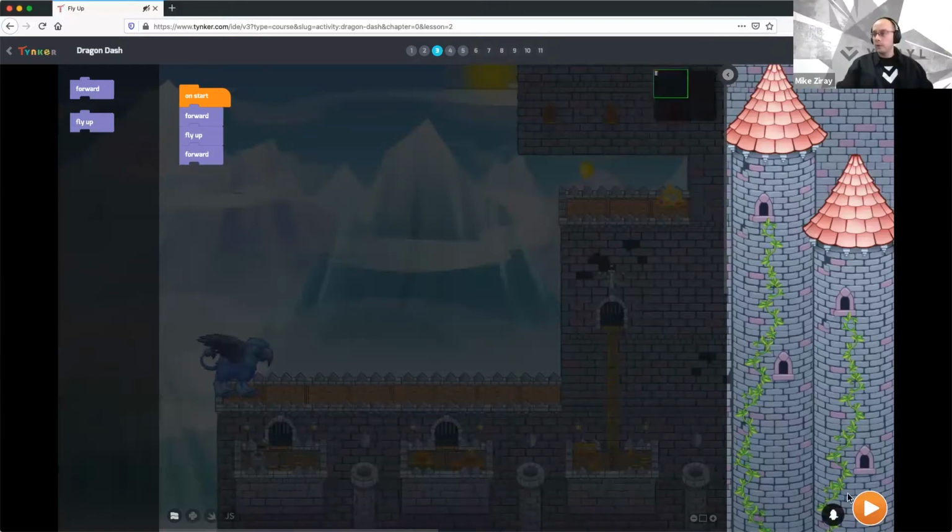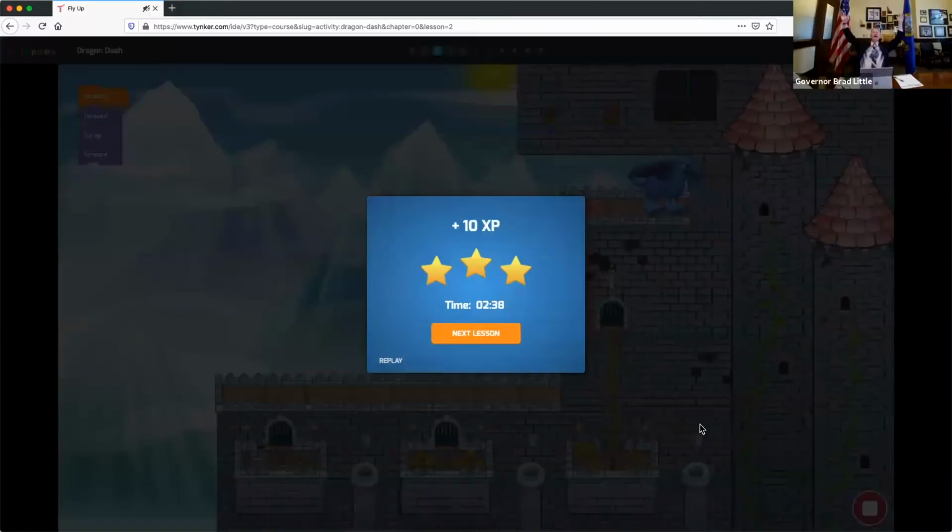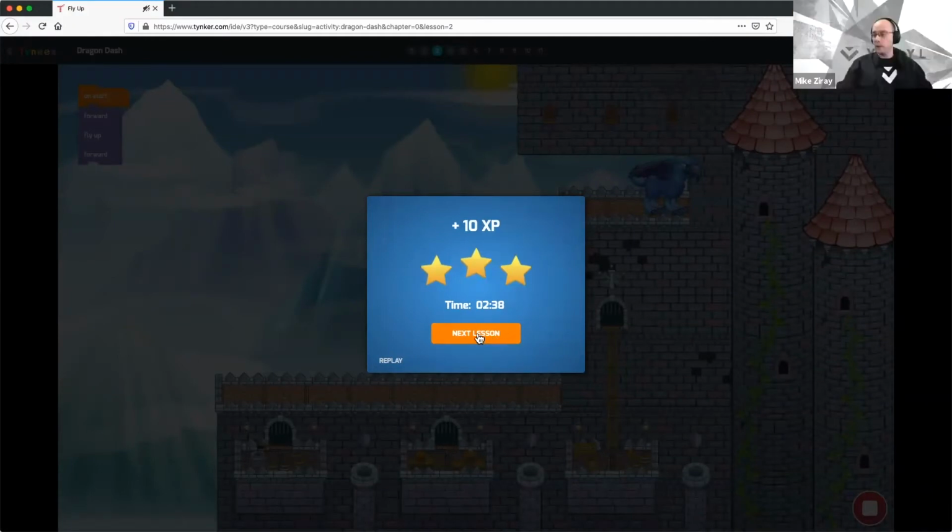Go forward again. So this is actually what we do in programming all the time: we write a little bit of code, we test it out, see if it accomplishes what we're trying to have it accomplish. Most of the time it'll fail. Most of my job is failing early and often until we get to, basically, the proverbial treasure here, whatever we're trying to accomplish. So there you go. Governor Little got 3 stars on that one. Very good.